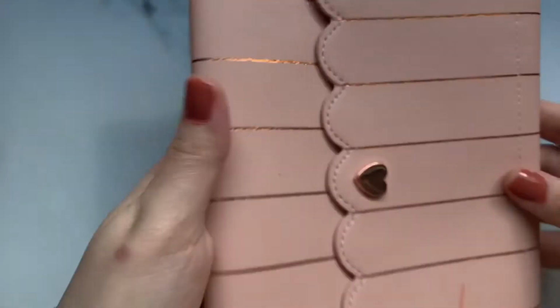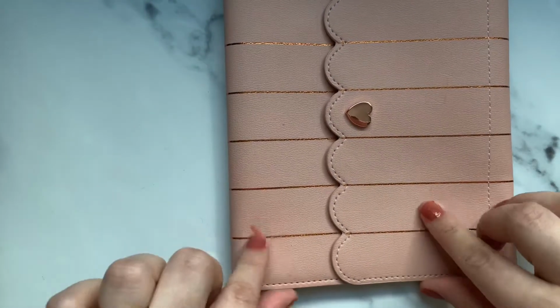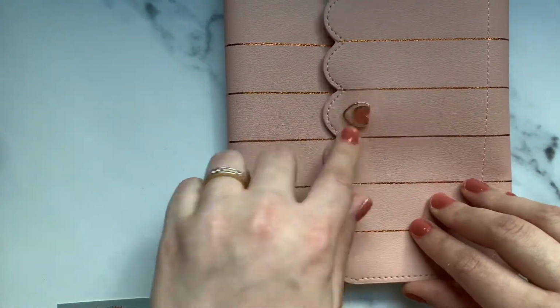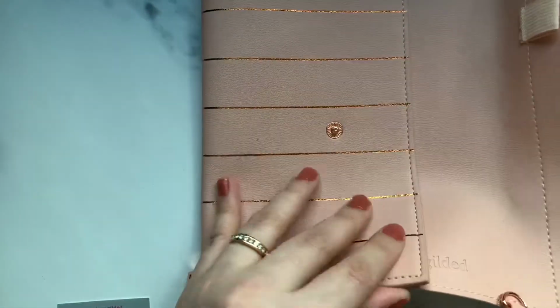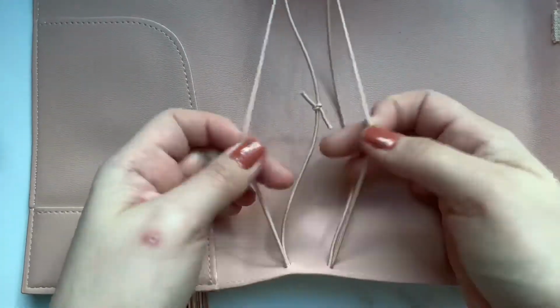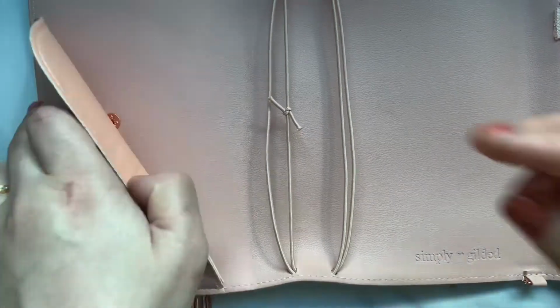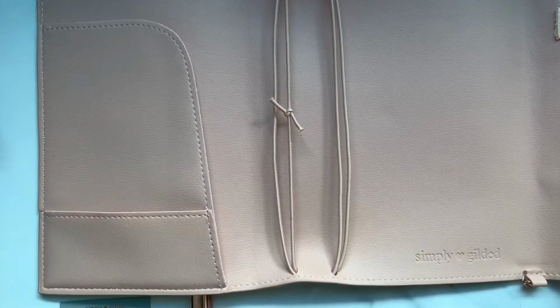And this time, she always gives a bag or something, she gave a planner. So this is the planner. You can see it's a vegan leather, and you can see there are some marks. This is I think from my nail polish, and this is how it looks. It's very pretty. It's a blush. It's like a pink, not blush, just a pink. And it has 4 strings, and you can see there's a pocket to put some stickers and all.